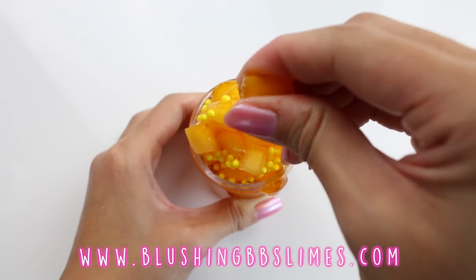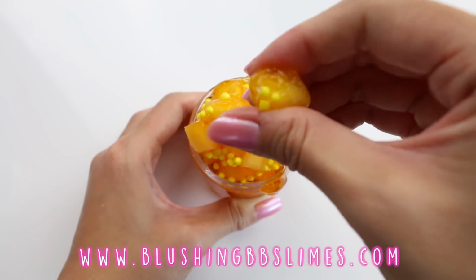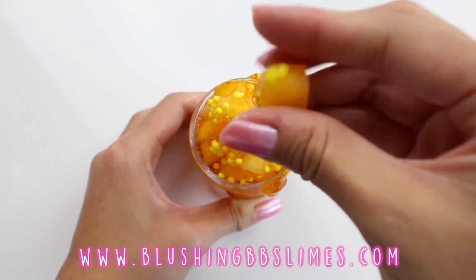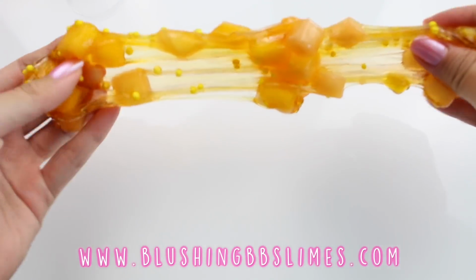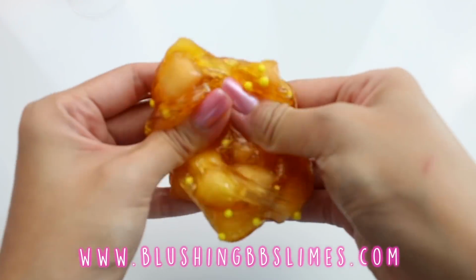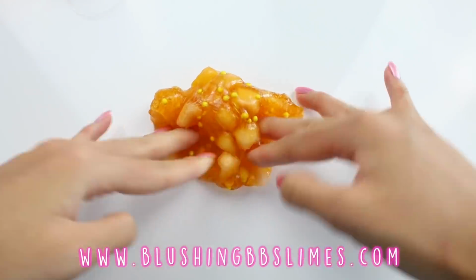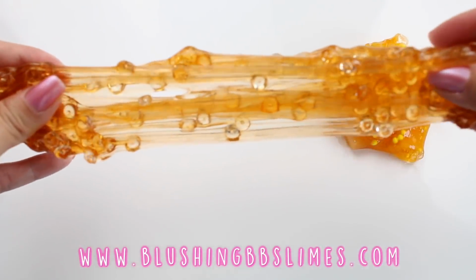This slime is an amber honey color to resemble a wild honey with a sprinkling of yellow foam beads to represent bee pollen, and every order of this slime also comes with a tiny little wooden bee charm. This is lightly scented like acacia honey, which is a floral honey. The textures combine into such a satisfying texture, great for bubble pops.